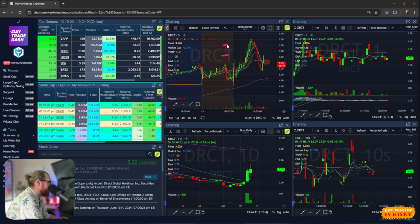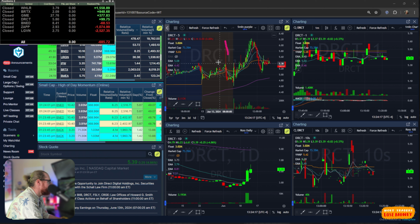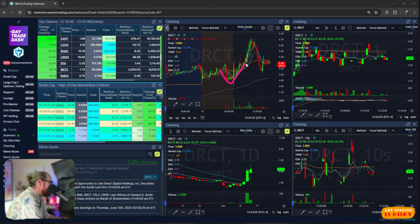It goes up to 6, and then it dumps back down. And I'm lucky that I made $100 on it. I could have easily lost money on that, but I basically stopped out just above my break-even price. It drops down, but then at the open, it rallies back up. So I don't know what the deal was with that, but that was my first trade of the day. So that did not instill confidence.